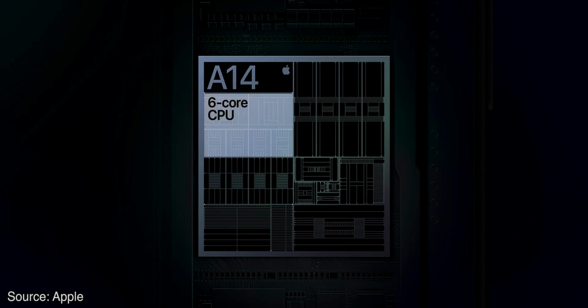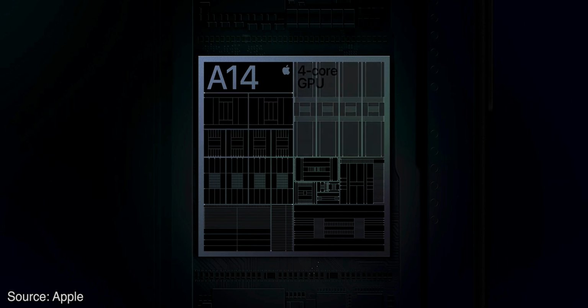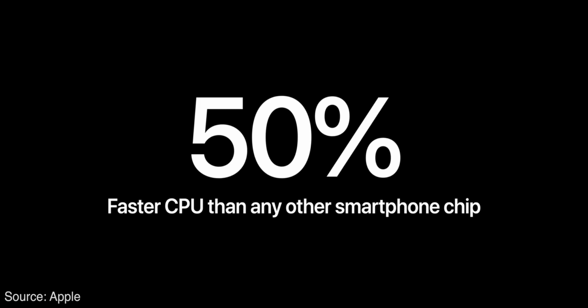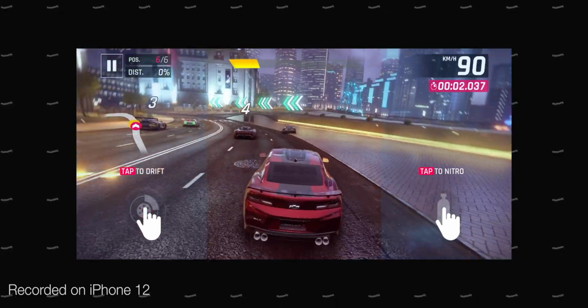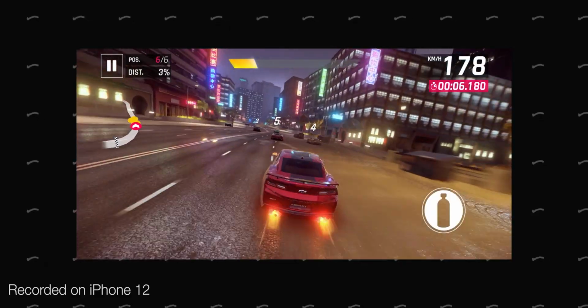The new A14 Bionic chip contains a 6-core CPU with 2 high-performance cores and 4 high-efficiency cores and a 4-core GPU. In simple terms, it means 50% faster performance than any other smartphone chip in the market right now, and Apple, as usual, is ahead of every smartphone in terms of performance. Gaming on this phone feels great. It doesn't heat up much and is really battery efficient.